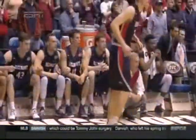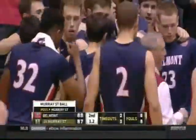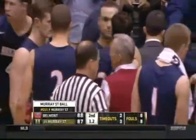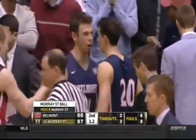Taylor Barnett, number 20 in blue, and here's the reaction from the Belmont bench. And look at Rick Bird. No enthusiasm, just timeout, timeout. I got to set my defense. Can you imagine the number of times he's been in this situation, cool as a cucumber?